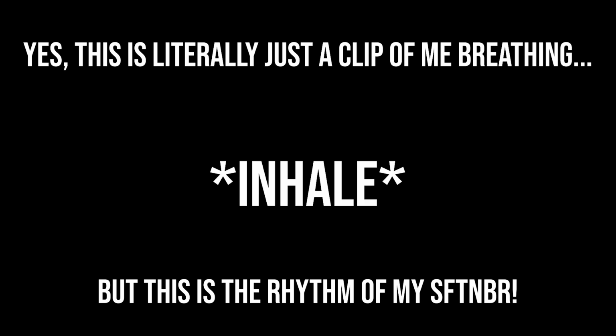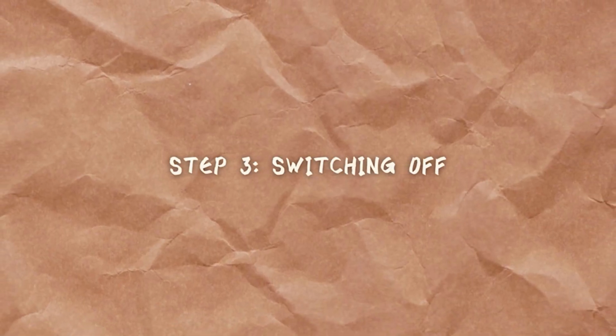Great, so you're lying down, your eyes are closed, and now you're breathing properly. Step 3, switching off. This is kind of fun. This is like another body scan meditation technique. And what you want to do is that with each deep breath in, you want to focus on a particular muscle or muscle group. And with each breath out, you just want to focus on it switching off. You can do this from head to toe or toe to head. I like to do it toe to head.